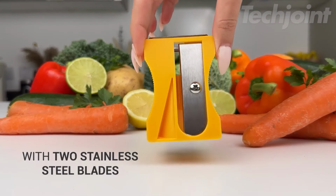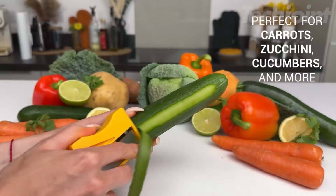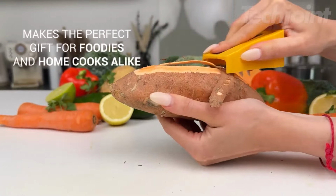Made from durable metal and a plastic frame, it handles both soft and hard veggies with ease. Plus, it's food grade, BPA-free, and dishwasher safe, making cleanup a breeze.